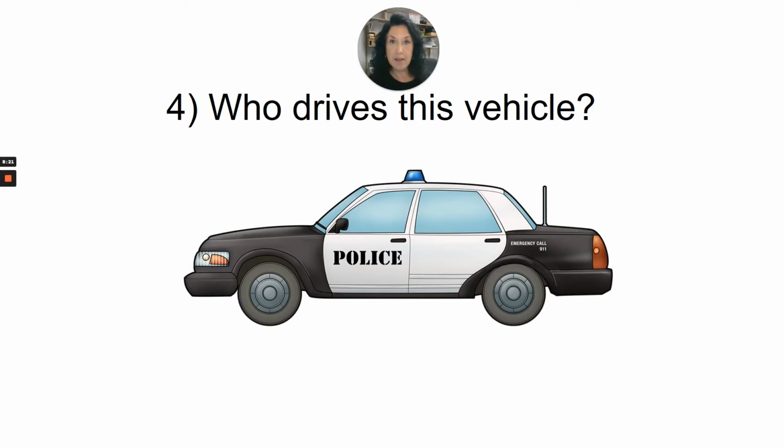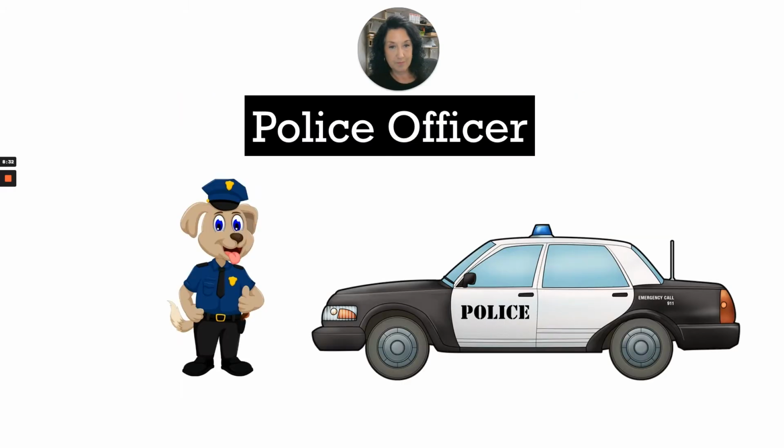Number 4. Another important one. Who drives this vehicle? They patrol our neighborhoods and keep us all safe. A police officer.